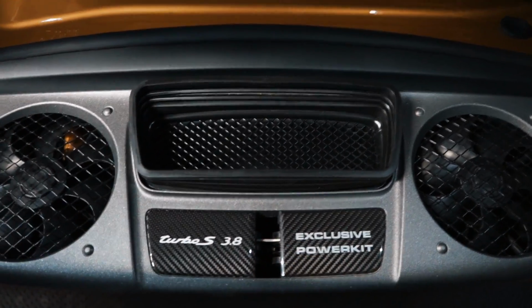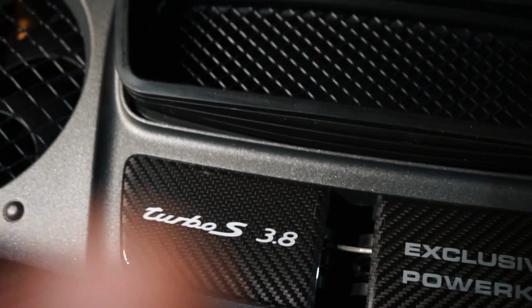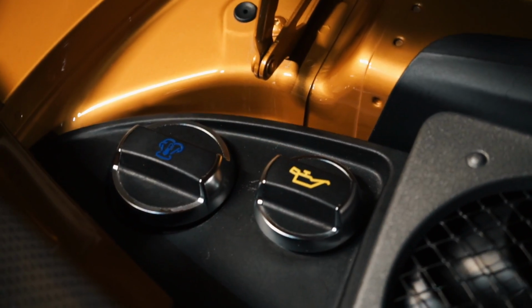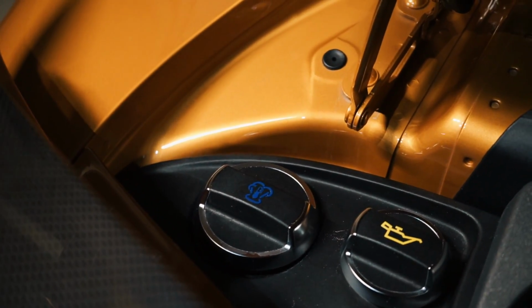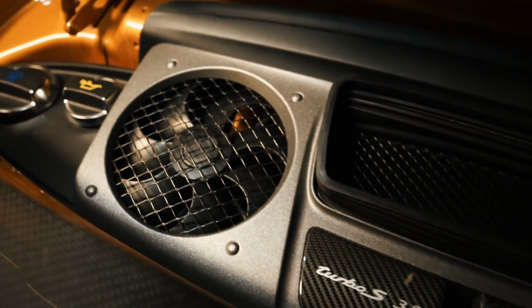So like you all know, in a 911 there's not much to see at the rear engine. Of course this car still has the 3.8 liter, and here you just have the 2 slots to change your oil and your water for your engine. And here are the 2 cooling fans for the turbos.